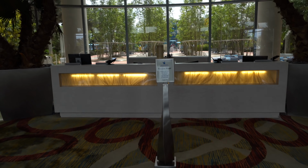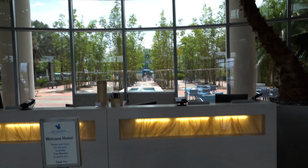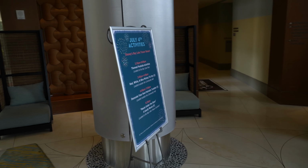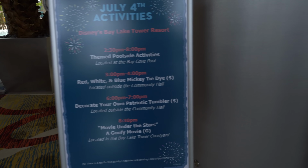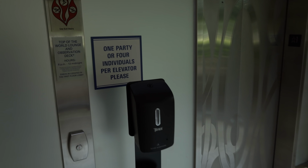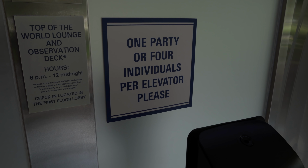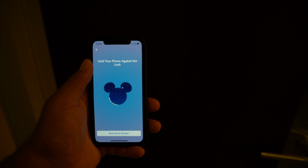Hello. Good, how are you? More ground markers here. There's the pool, which I'm excited to go in. Some 4th of July activities. More physical distancing signs. Waiting for an elevator, and look what they have added: 1 party or 4 individuals per elevator, please. I wanted to show you how you can use your phone to unlock your resort door.